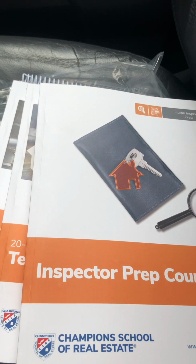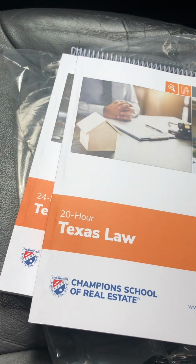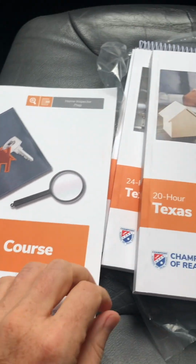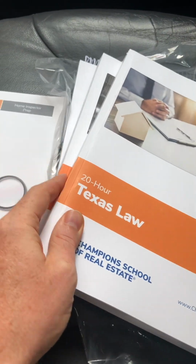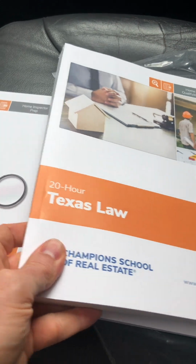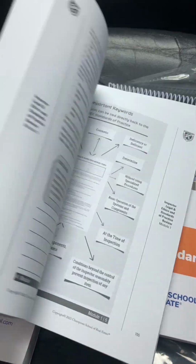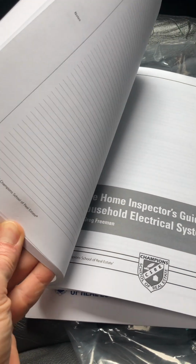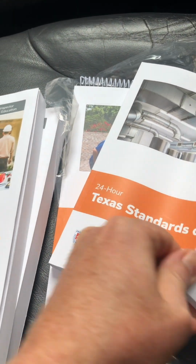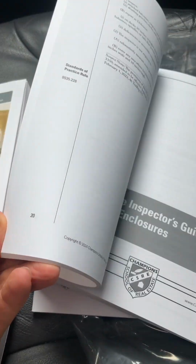Alright, one of the things we got today was some books for real estate inspection. Here's the inspector prep course book for both the state and the federal. And then we have 3 books and a codes book for Texas inspection. So we have Texas law that has to do with what you're allowed to do and what you're allowed to say. This is home inspections. This is the standards of practice book. So this is going to have to do with when you actually are looking at the property. You know, what things do you see? What's important to point out?